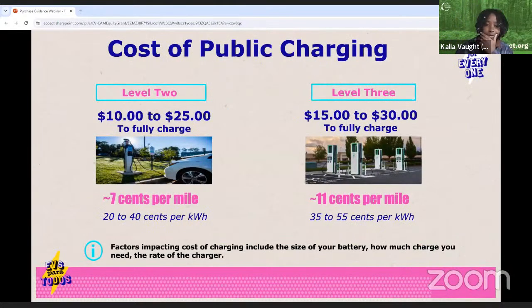The cost of public charging can vary, but we do have a rough estimate for you. So for level 2, the cost to fully charge can be around $10 to $25. And for DC fast charging, the cost to fully charge can be around $15 to $30. Of course, there's a lot of factors that can impact the cost of charging, including the size of your battery, how much charge you need, and the rate of the charger.